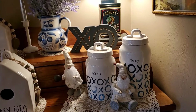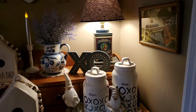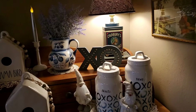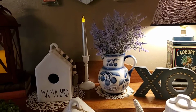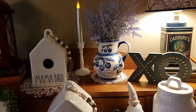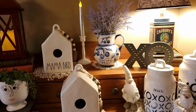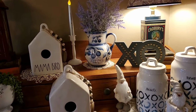And over here, the Cadbury lamp, that's one, believe it or not, and I may have told you that before, that's one we got with green stamps many, many years ago. And then there's my antique vase or pitcher. That is a super old one. It's probably, I would say, 80 to 100 years old. And one of them I had that was similar came from Goodwill, one came from a yard sale, and I'm not sure which one that was.